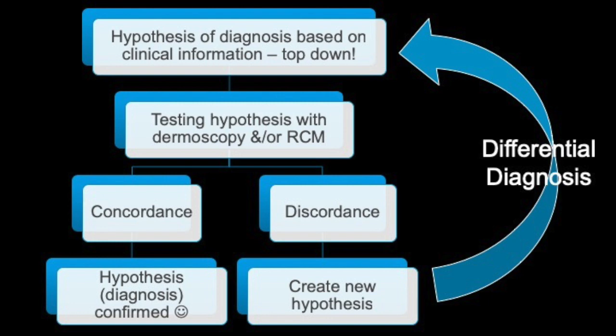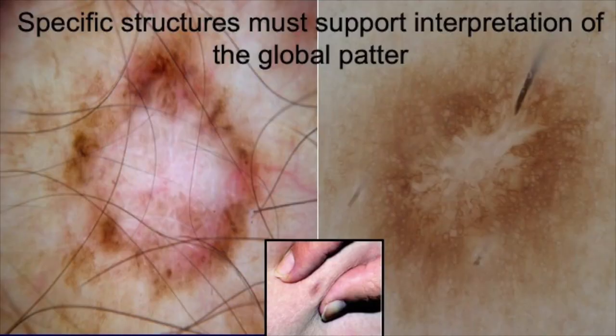And you will see over the course of these 2 hours how that actually works. And this is sort of this example. If you look at the overall gestalt pattern here, you'll say they look kind of similar, okay? But the structures that make up the pattern under dermoscopy between the two are different. And a very, very important piece of the puzzle is that they also feel very different. The one on the left is not firm, and the one on the right is firm and dimples.